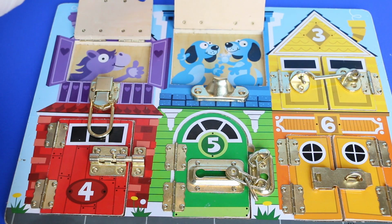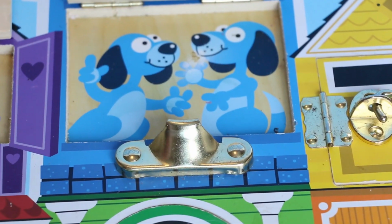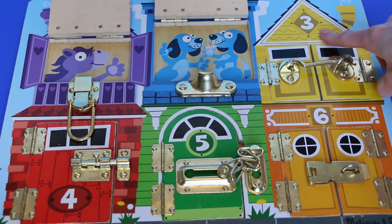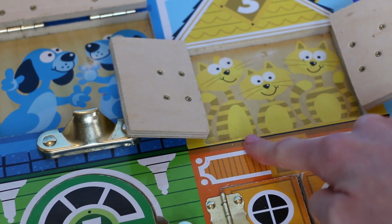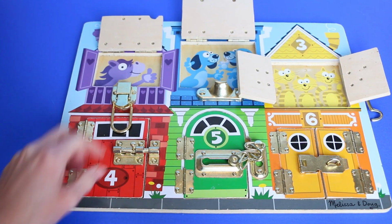Let's open number 2. Open. Open the door. It's 2 blue dogs. Let's open number 3. Open. Open the doors. It's 3 yellow cats. Time to open number 4.